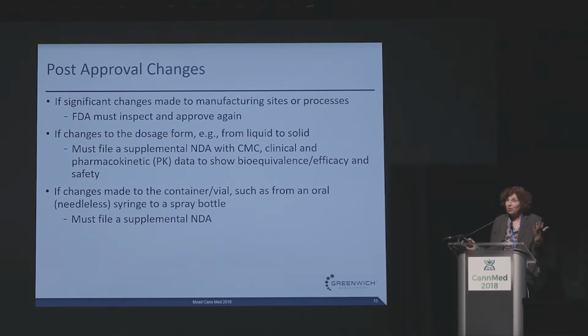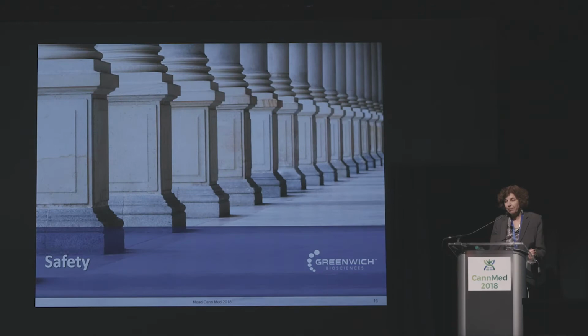Then, if we do get approval, it's not that easy to make a change. So if we want to make a significant change to our manufacturing process, FDA has to come back and inspect again. If we want to change the dosage form, say from a liquid to a solid dosage form, we have to file a supplemental new drug application. We have to have chemistry and manufacturing control data. We have to have efficacy and safety data to show that it's bioequivalent. Same thing if we want to change it from an oral liquid to a spray bottle. We have to file a supplemental new drug application.